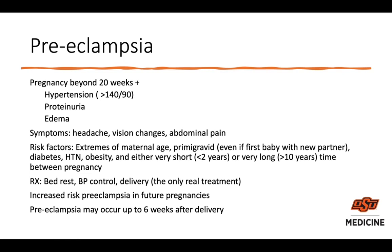The treatment of this, typically, I don't even know that they say bed rest anymore. I don't think it does anything. I think the big thing there is going to be blood pressure. Call your OBGYN. Blood pressure control, and then definitive treatment for this is going to be delivery. That's the only real treatment we have for that. But consultation with obstetrics is going to be your big one there.